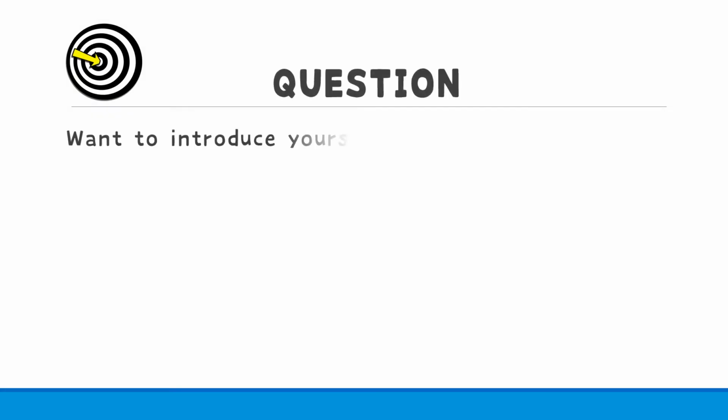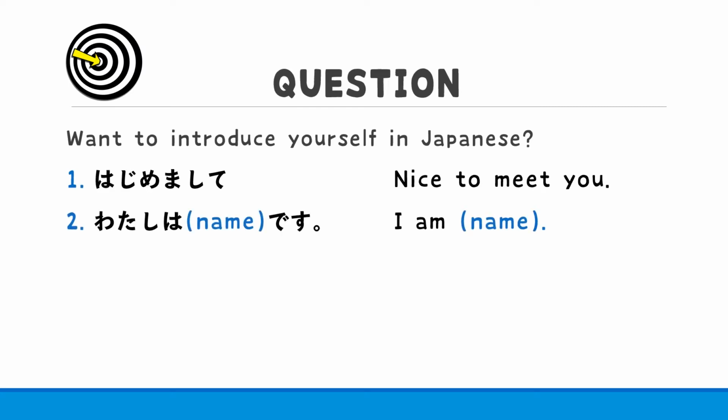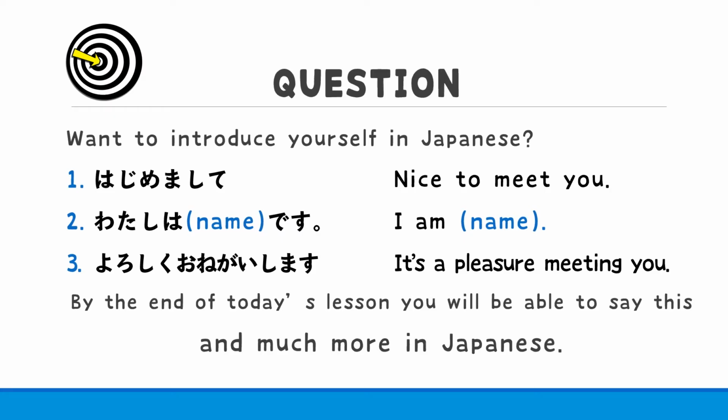Want to introduce yourself in Japanese but don't know how? はじめまして、私はゆきです。よろしくお願いします。By the end of today's lesson, you will be able to do this and much more in Japanese.